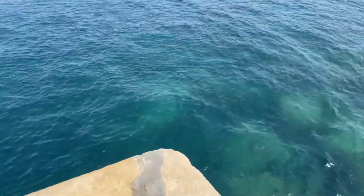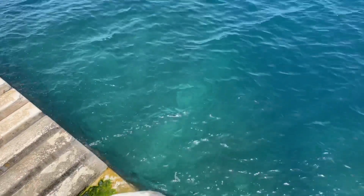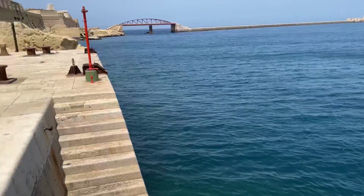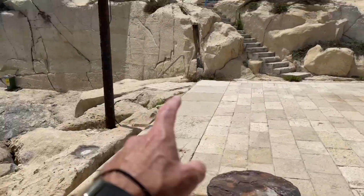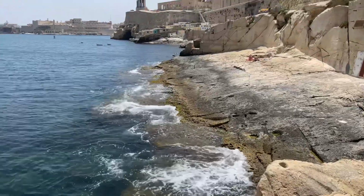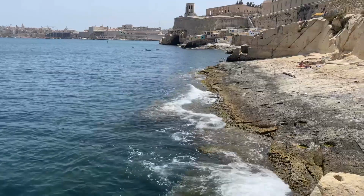Anyway, this is Boom Defense, and I'm just trying to figure out how, I guess, you walk down this way and then go in that way and lay up here. So anyway, it's pretty spectacular. Boom Defense. Bye everybody. You see all the fish right there?